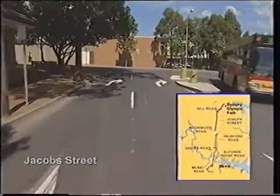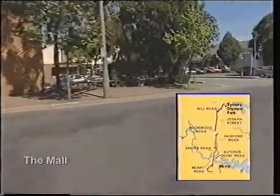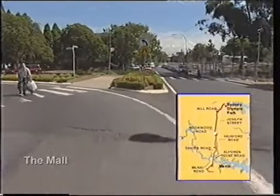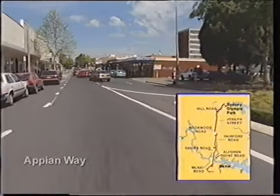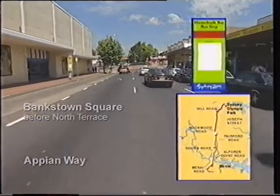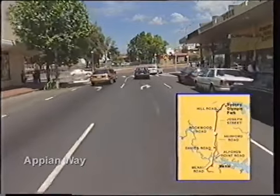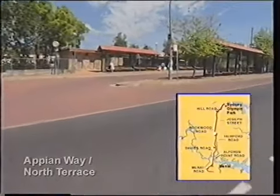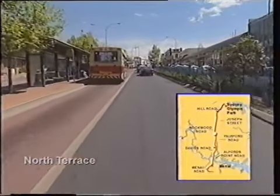Turn right into the mall. Then left into Appian Way. The pickup is in Appian Way. From Appian Way, turn right into North Terrace. Continue along North Terrace to Featherston Street and turn right.